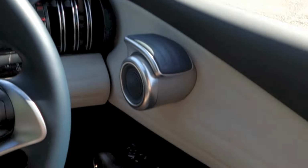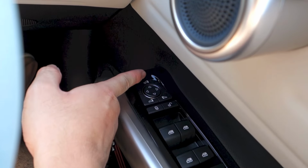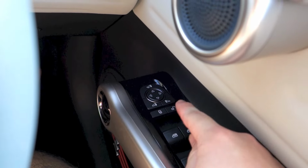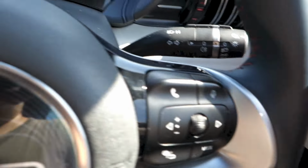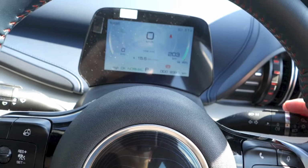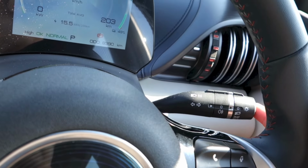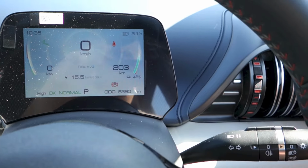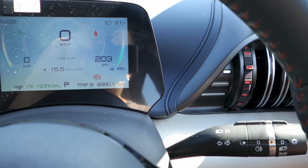As shown earlier, this car does have power folding side mirrors. To fold the side mirrors in from the inside, press this button right here. Electronic central locking. Light and indicator controls. If you press the button at the end of the light and indicator stalk, you can go between mileage, trip A and trip B.